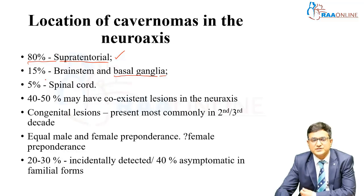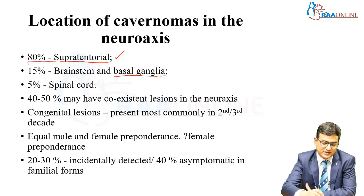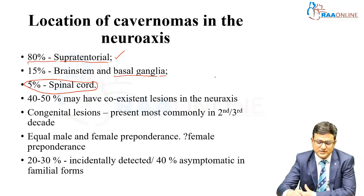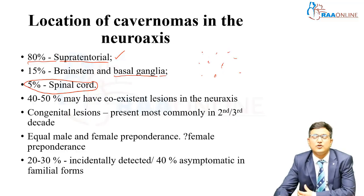So 40 to 50% may have coexistent lesions in the neuroaxis, especially the spinal cord ones. Once you have diagnosed them in the spinal cord, it's prudent to scan the entire neuroaxis and look for other cavernomas. Many times you may not find them on T2. You will find a lot of these cavernomas on blooming. There will be multiple dots on the supratentorial surface on blooming. They will be nicely seen on the SWI images. So 40 to 50% may have coexistent lesions in the neuroaxis.